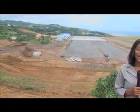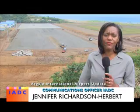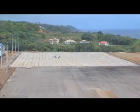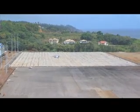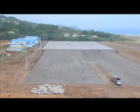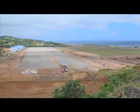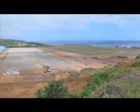Here we are overlooking the apron area at the Argyle International Airport, and just a reminder for you that we have 3 interconnecting aprons here. On my far right, we have the commercial apron, which you can see is just about complete. It's not all finished, but very little work remains to be done on it, and as a result, we have started the work on the general aviation apron, and we're putting on the base material. We just have a little bit on the commercial apron to be finished, and we have the general aviation apron, the base is being laid.